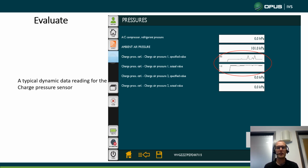The specified is what the engine ECU is mapped to see, so what it should be seeing at any given time, any given rev and load, and the actual is what should be being delivered from the turbo, and they should pretty much match. There may be a slight lag, but it'll be pretty matched up, as you will see.